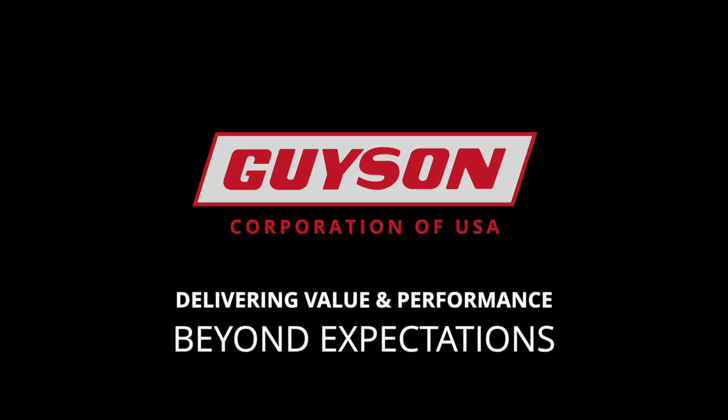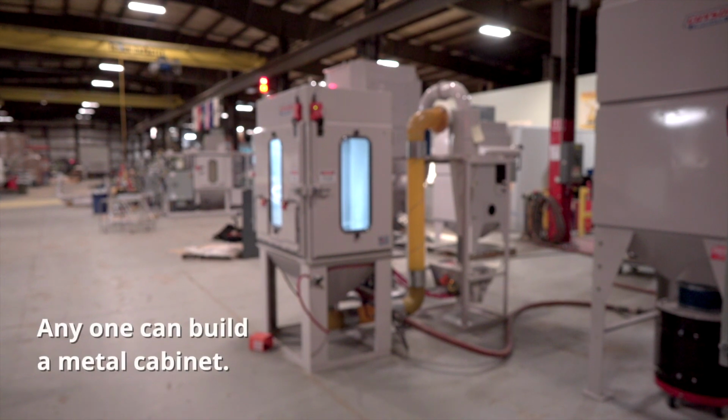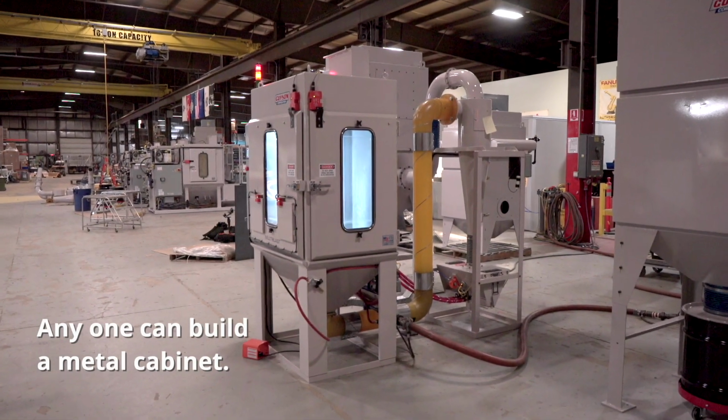RX 800 multi-gun manual and automatic blast system. Blast cabinets come in many sizes with a variety of capabilities.